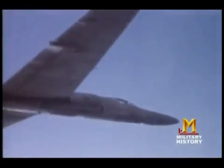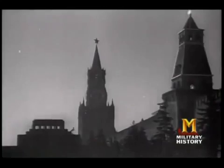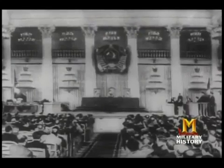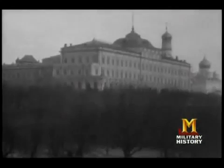Then, on May 1st, 1960, disaster struck. A U-2 flown by Francis Gary Powers was shot down by an SA-2 missile. Powers survived and was put on trial publicly by the Soviets, both to humiliate and deter the U.S. from carrying out any further reconnaissance flights.